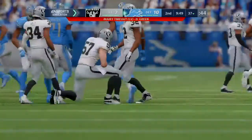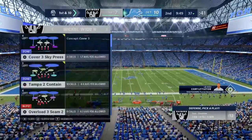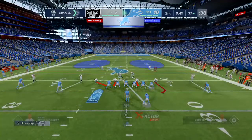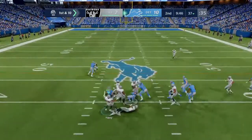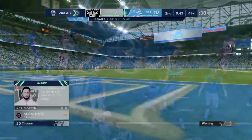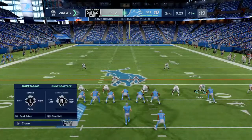A solid punt, but also a nice return there of 14 yards. And the Lions will take over. So good starting field position for him here as they come up first and 10 at their own 37. On the ground, it's Swift to start the drive. And he'll take this up over the 40 to about the 41. Give him 3 on first down. It'll set up a 2nd and 7.